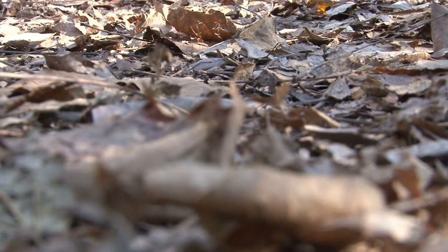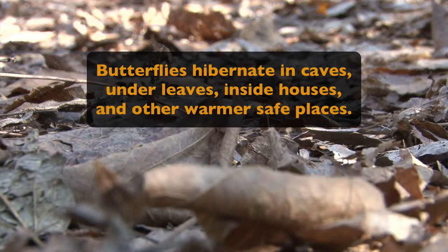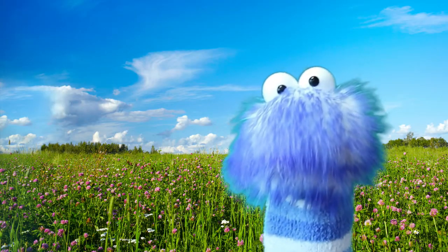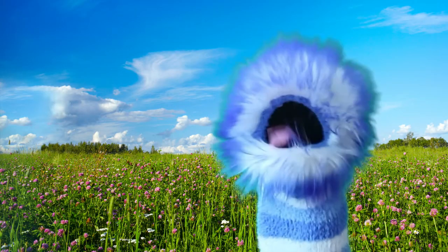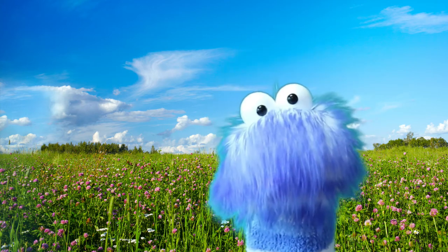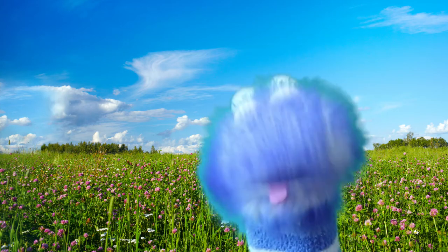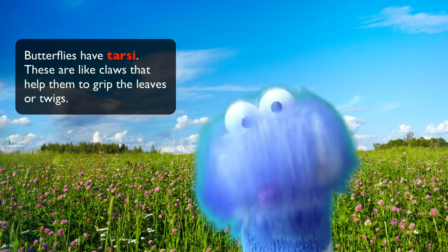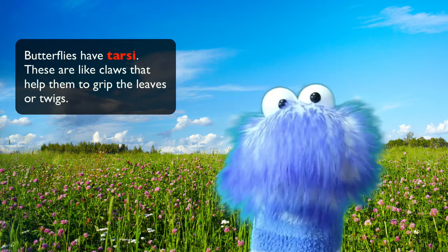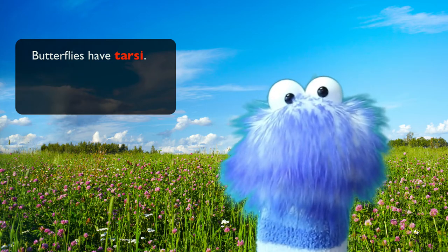Anyway, they hibernate in caves, under leaves, inside houses, as well as other warm places. When the weather is cool or cloudy, butterflies will rest hanging upside down with their eyes open because they don't have eyelids. Sounds familiar. But they have something called tarsi, and these are like claws that help them grip to the leaves or twigs so they can do this.